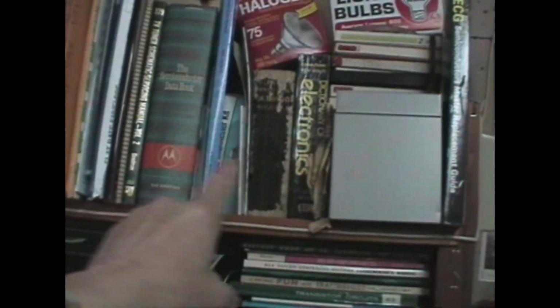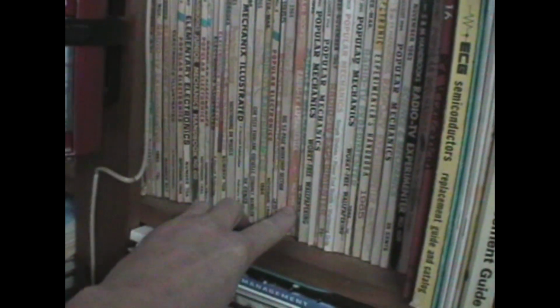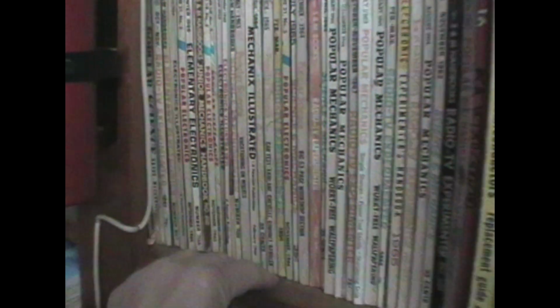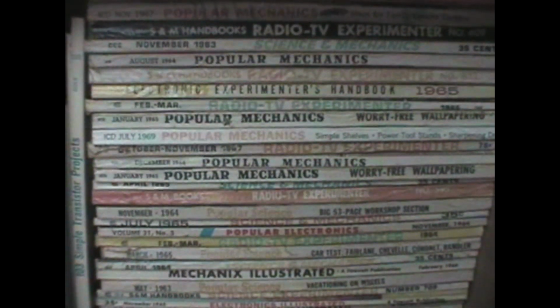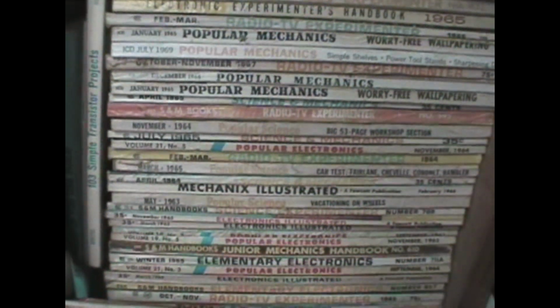These are the manuals and stuff on test equipment that I have, and some of my Photofacts and so forth, the country records and stuff, and my old magazines which go back to Popular Mechanics, Popular Science, Radio and Television Experimenter, and so on and so forth. I'm going to give you a better view of that by turning the camera here so that you can probably read them, if you're interested. They go back quite a ways.